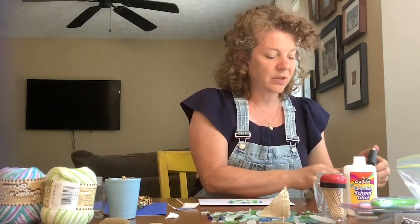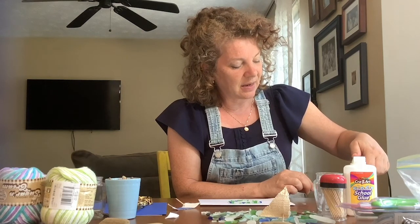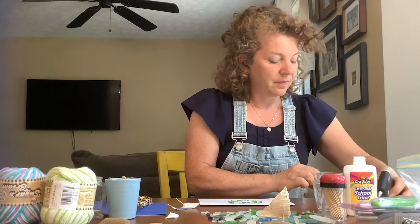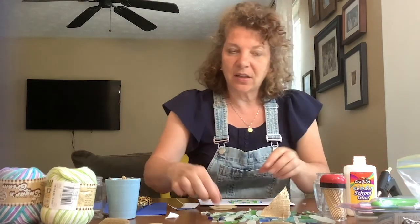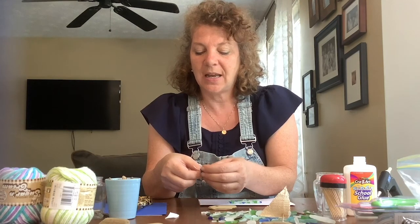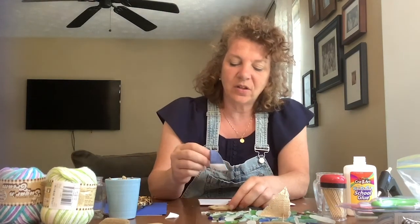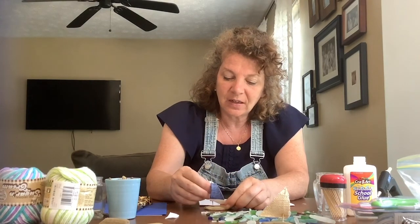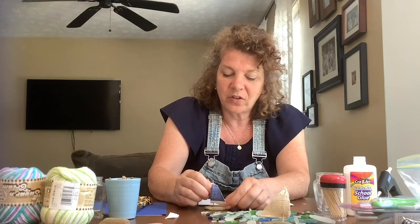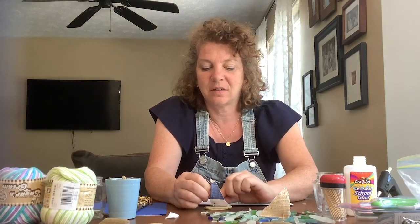And for this you will need a parent. This glue is hot and it will burn your fingers if it gets on there. So if you use a hot glue gun, make sure you ask your mom or dad or an adult to help you with it. So there's my hot glue, and there's my toothpick. I'm gonna hold it for a few seconds just to make sure it sticks.